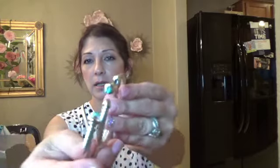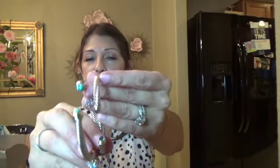Let me take off my David Yurman ones, which are just stunning. These are like my favorite. See that? It's so pretty. My husband got these for me. I have so much David Yurman jewelry. I've sold a few because I just don't wear them as much, but I love them. So anyways, I got this Tory Burch bracelet, and I just think it's so pretty.